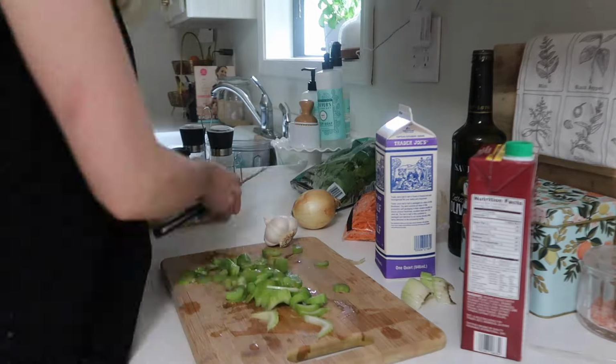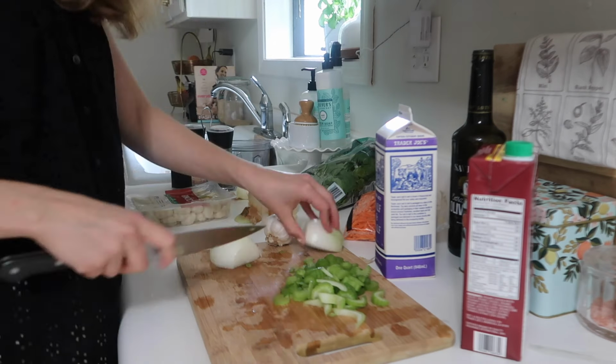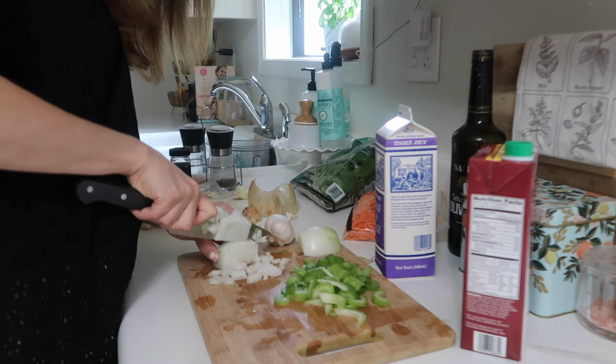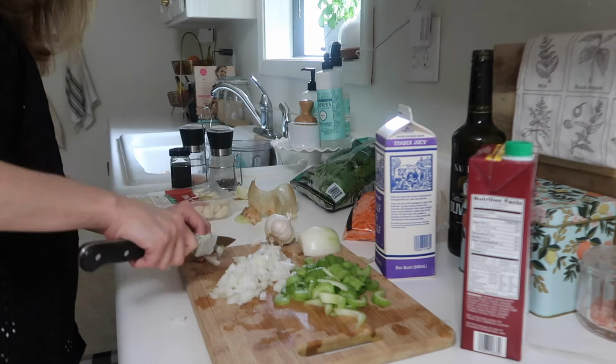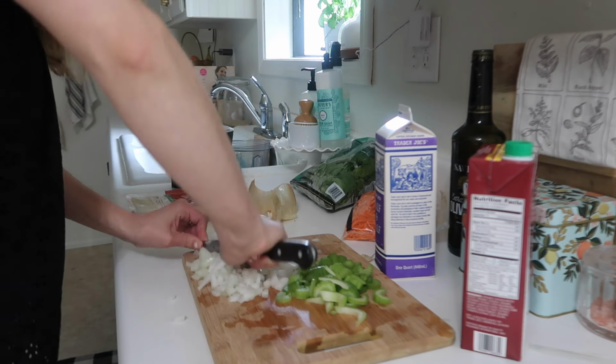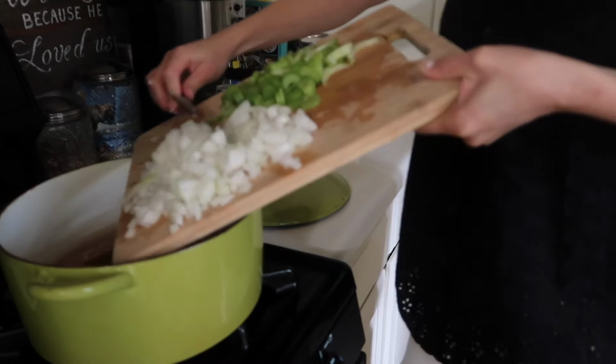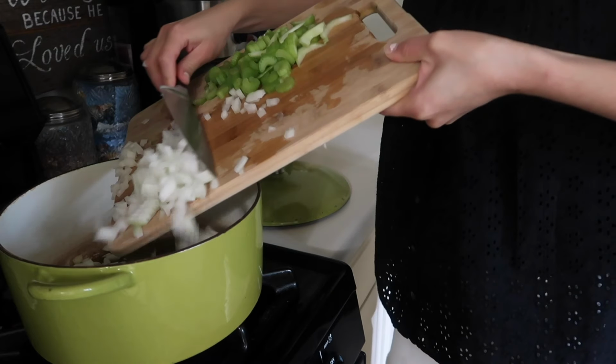After that, I'm just going to take an onion and dice it. It calls for half an onion, but since mine is pretty small, I'm going to use the whole thing. Then I'm just going to add both of those to my Dutch oven that has been heating up and fry those till the onions are translucent.